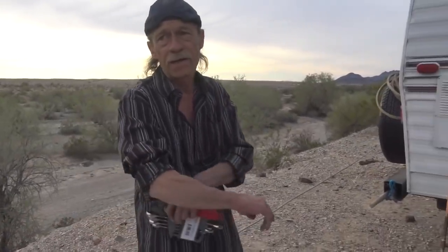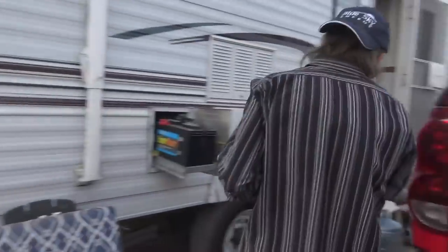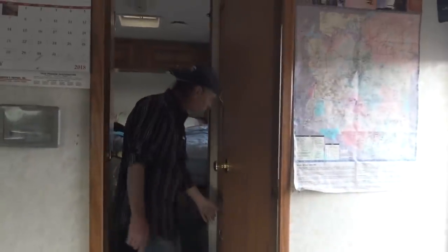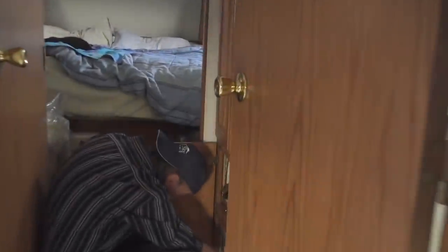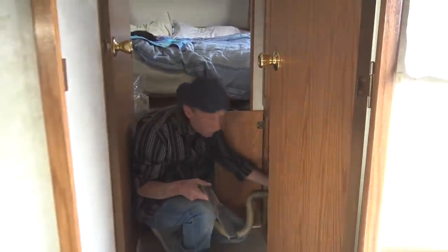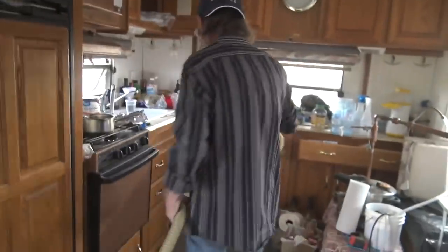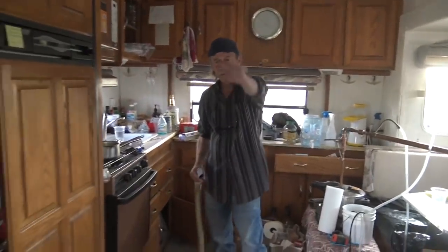I also put a central vac in here. I don't know how many RVs have a central vac in them. I'll show you real quick. Basically, most handheld vacuums, you have to drag a cord around and everything. Well, here, all I have to do is turn the vacuum on here, and the hose is long enough so that I can do the whole RV, and the canister is outside.